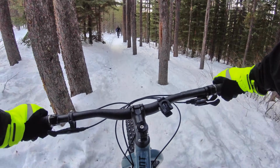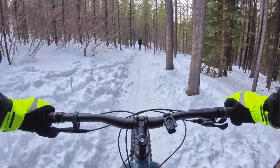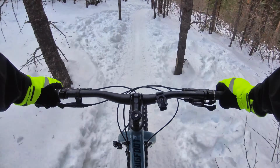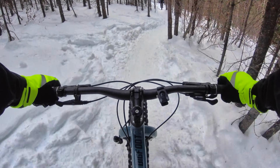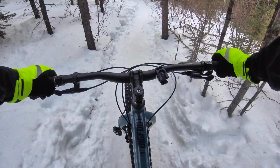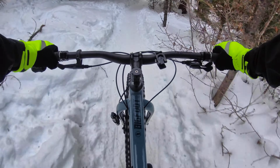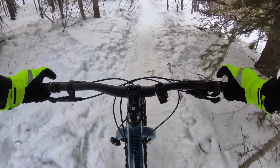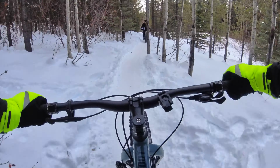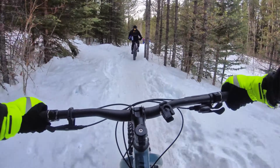It was pretty decent condition here, but I found there were so many bumps due to the horse riders. But it was okay here until we got off track and went off for a while. That area was way bad. It was pretty soft and windy, as you saw at the beginning of the clip.